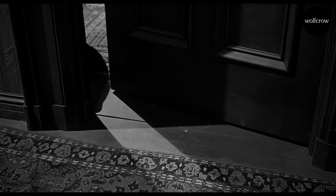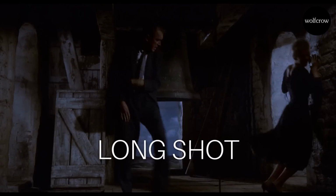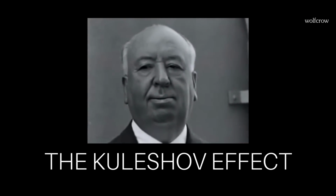The third part of the formula is classic Hollywood. These suspense scenes start with long shots, go into mid shots, then close-ups. When it's all over, we're back to long shots again. And finally, the last part of the formula is the Kuleshov effect.